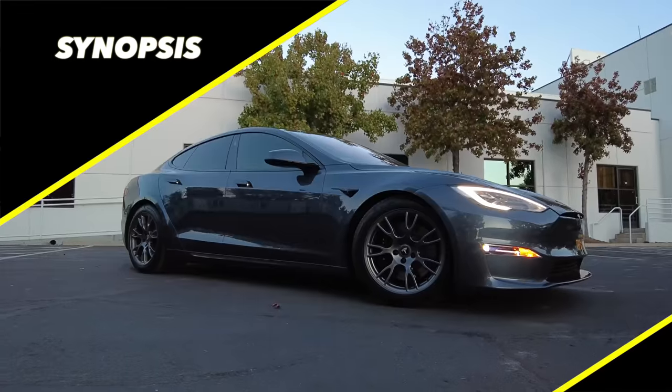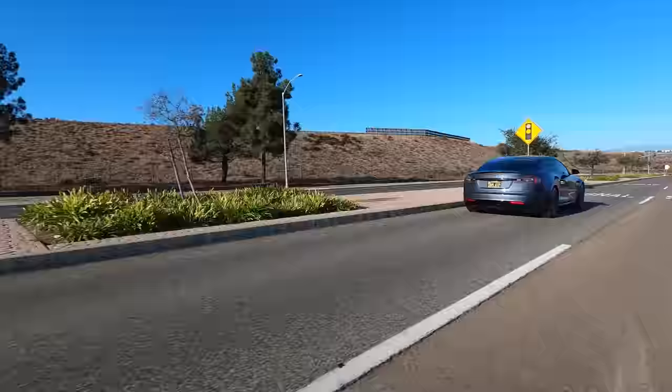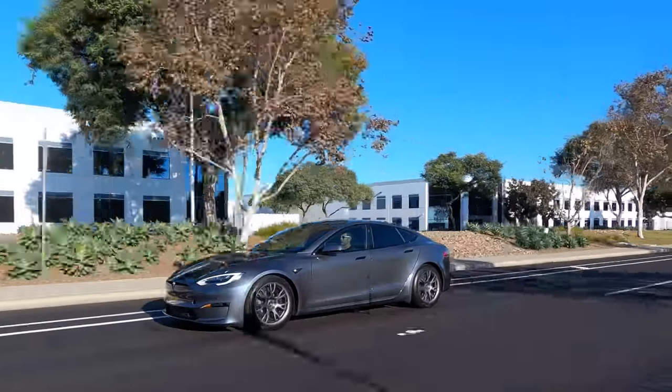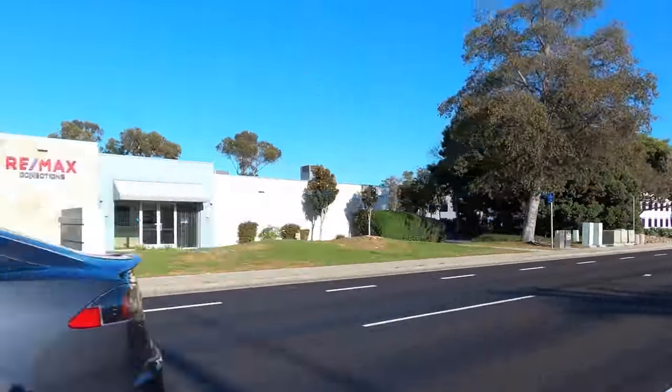Synopsis. In thinking about the essence of the Tesla Model S Plaid, it is cool, it is quick, it is massive overkill for anything we could possibly need. To me, it is the nuclear-powered blender of electric sedans. That's cool, but do you need that? The answer is no, but it's okay to want it.